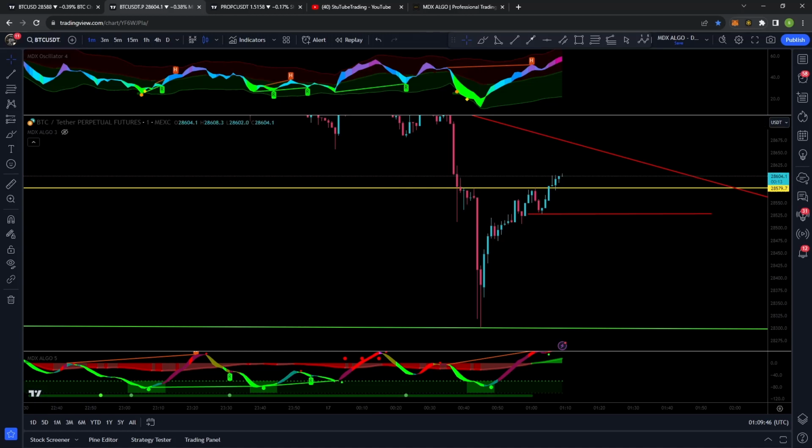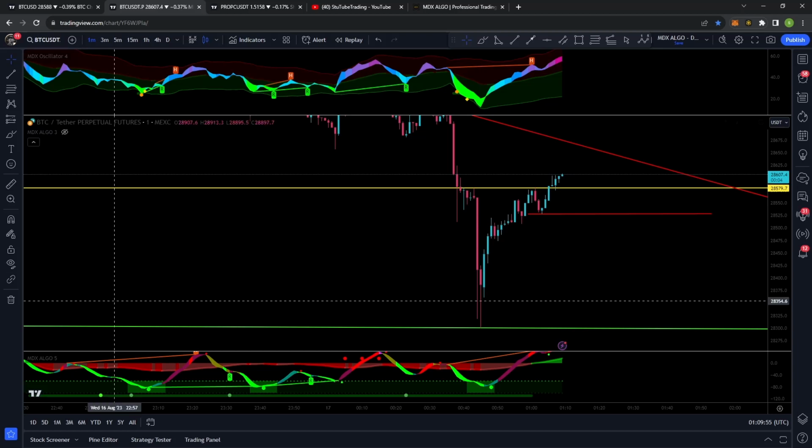Oh, nice. That worked out. Waking up at 4 a.m. You sound like me, just waking up in the middle of the night and looking at charts. My sleep habits are terrible.